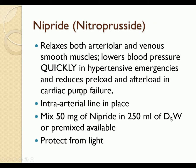All right. First one, Nipride, also known as Nitroprusside. This relaxes both the arterial and the venous muscles. And what does it do? Lowers blood pressure quickly. So Nipride works quickly. And what does it quickly reduce? Hypertensive emergencies. It reduces the preload and the afterload.